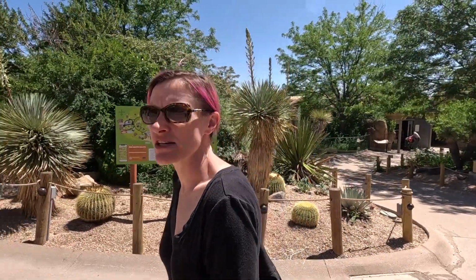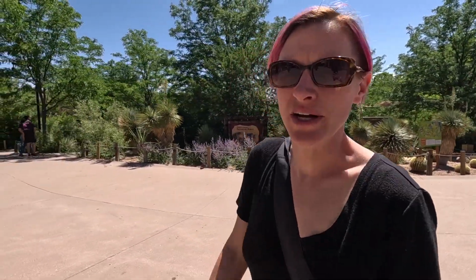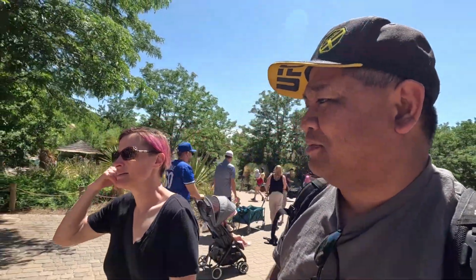It was really nice. It was really easy to follow, just follow the trail around. It did get very hot though, so if you do come in the summer, make sure you bring lots of water and sunscreen and just try to stick in the shade as much as you can. Yeah, I think my favorite part is all those little animal exhibition places where they explain about the animals. Yeah, that was really cool.